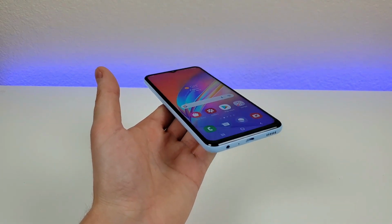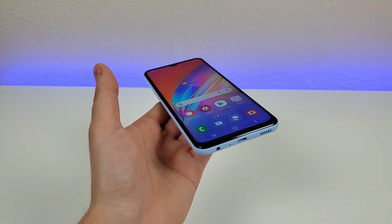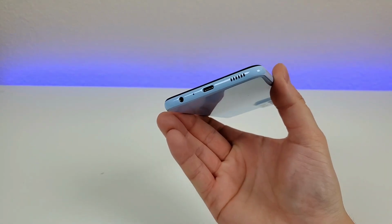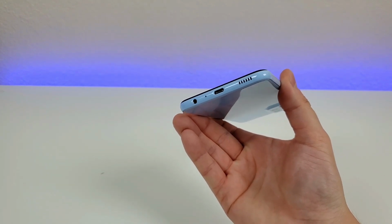Then at least with having a headphone jack on the phone, you still have that option, and you don't have to use an adapter with the USB-C port to actually use wired headphones. So I guess my point is that by having the headphone jack on the device, there's really no downsides with it, and there's only good sides.